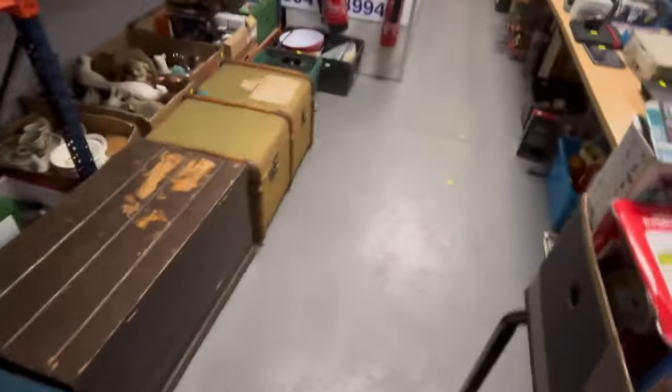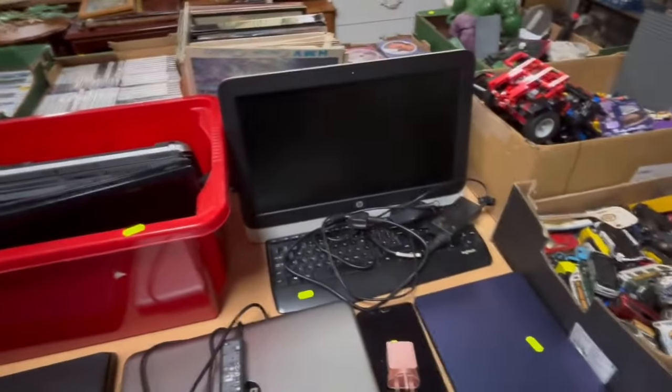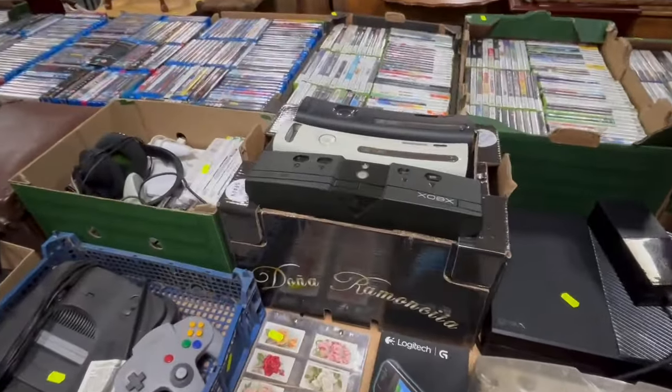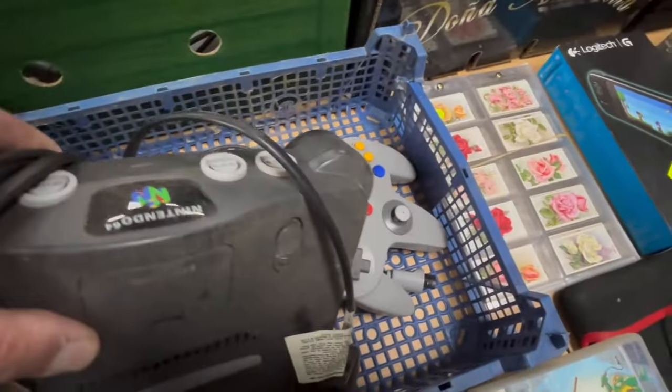So, coming on to the front table. Well, this is where things start hotting up. We've had some great stuff so far, but we've got computers, laptops, more of them here, as you can see. We've got Xboxes. We've got more Xboxes in there. We've got an old, is that a Nintendo? Yep, Nintendo 64. We've got a Wii.